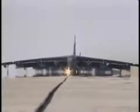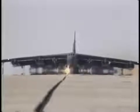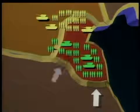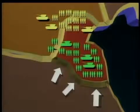B-52s and the F-117s teamed up to hit Iraqi breach lines as the ground troops made their final preparations. We put massive B-52 strikes in to bomb through those areas so that there would be clear paths through the breach areas, so that when the troops went through, there would be a pathway cleared of mines and the wire would be cut.